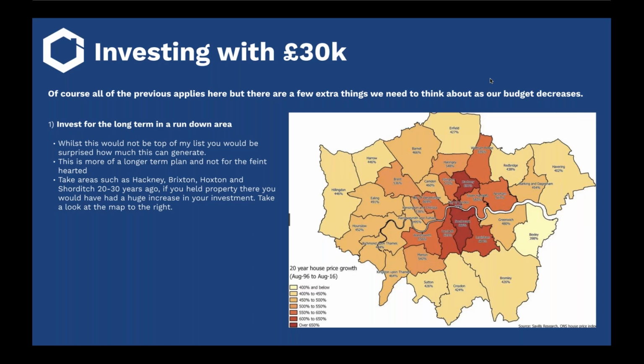So take areas such as Hackney, Brixton, Hoxton, Shoreditch 20, 30 years ago. If you held a property there, you would have made a huge increase in your investment. We've got the map here, and you can see the percentage these particular areas made. Hackney from 96 to 2016 made close to 700% growth. 700%. Even Hounslow's on there, 452%.